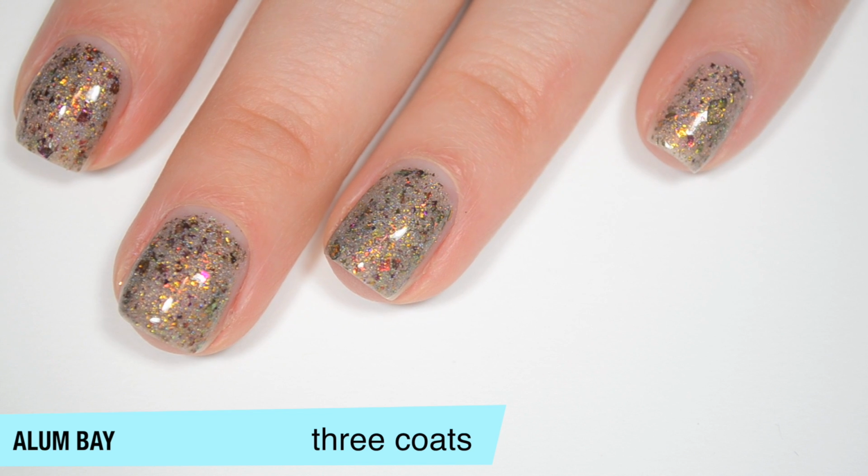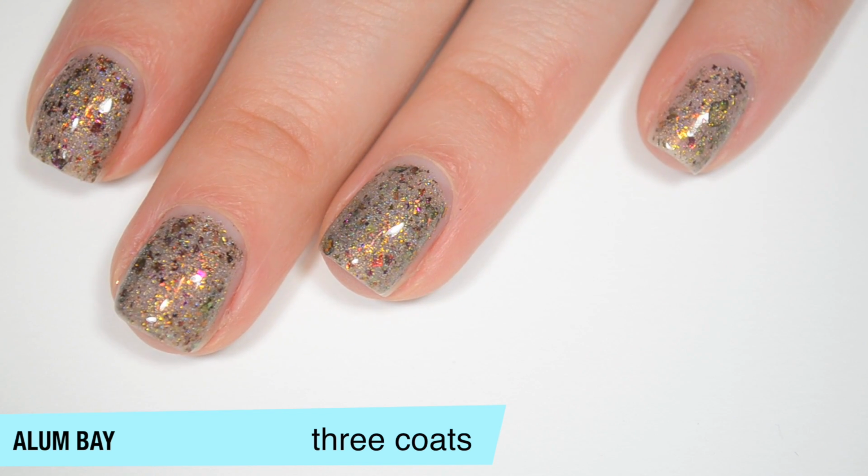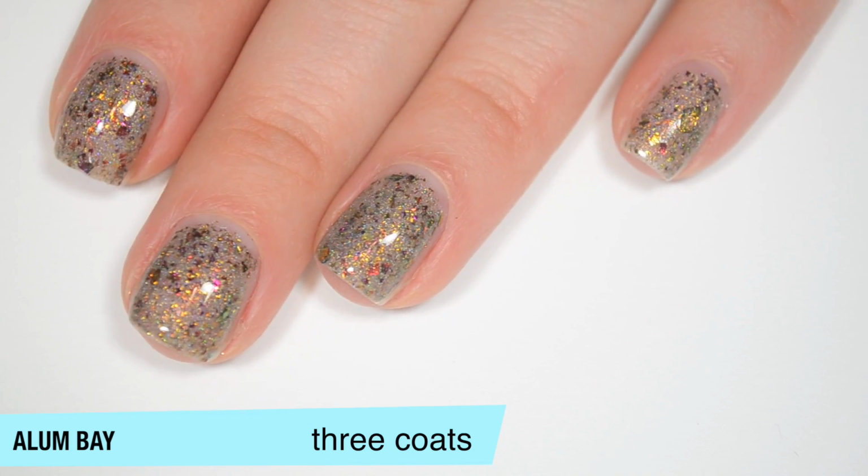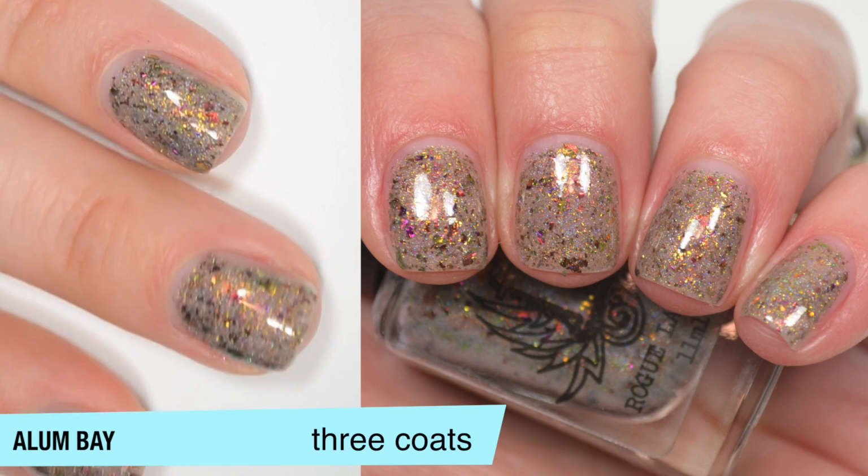And I give it the same amount of time. I set a timer so the coats always dry for the same amount of time. So I might have been pushing a little bit hard there, but I'm trying to lighten it up just a little bit. So that is 3 coats of Alum Bay.